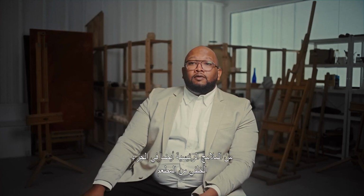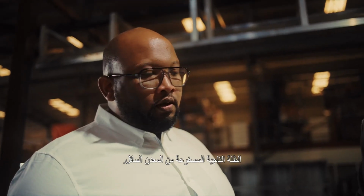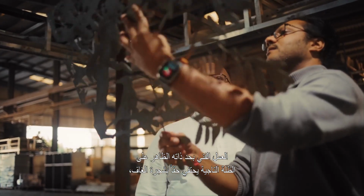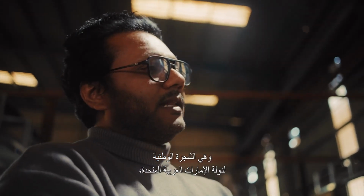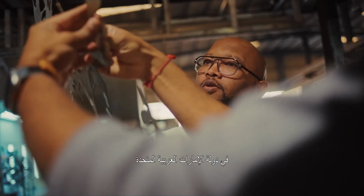Exactly the same. One of the key features also at the back of the restaurant that you will see is the crown canopy that is made out of liquid metal. The artwork itself that's on the crown canopy really celebrates the Ghaf tree, which is the national tree of the UAE, and the Rabia bird, which is also a bird that you will see everywhere in the UAE.